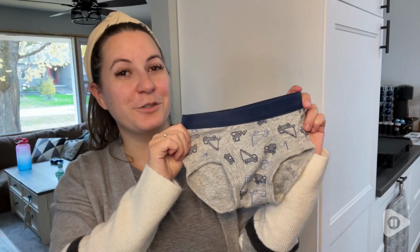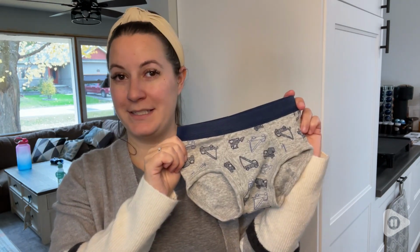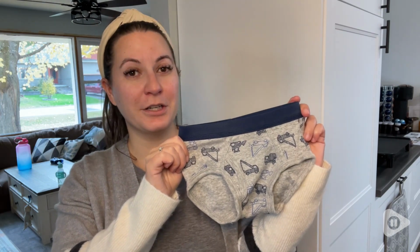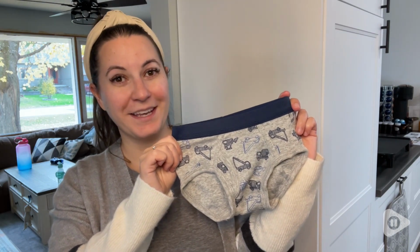Not only are these underwear super cute, they are also extremely comfortable and breathable, which I love for my son. If you're looking for some potty training underwears for your toddler, I highly recommend these, and that's my point of view.